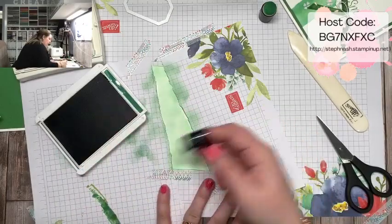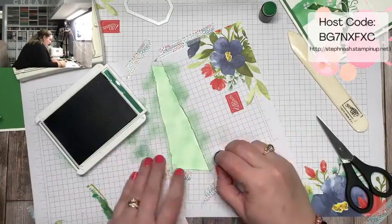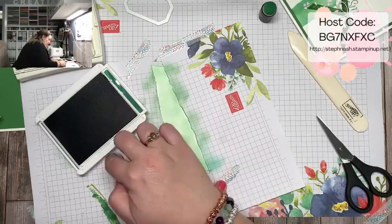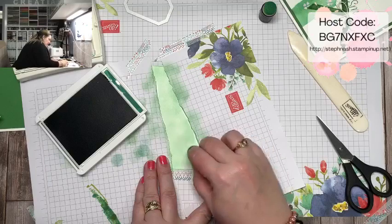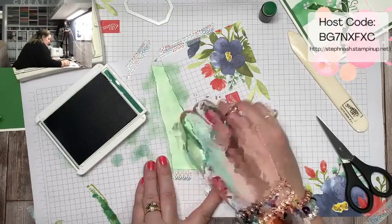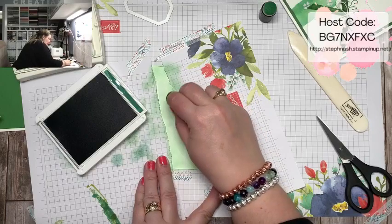And then with the shaded spruce, I'm going to do the same thing, but I'm only going to come in around the edges, just to give the edges some dimension.